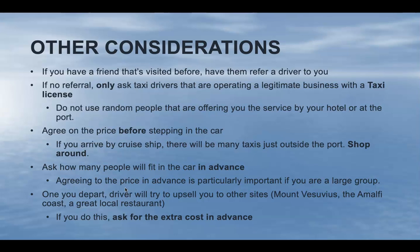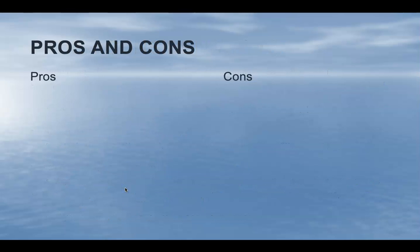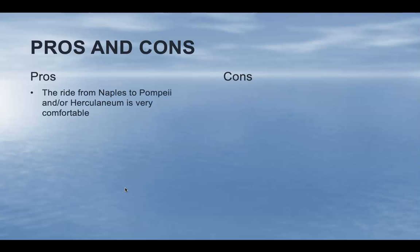If you choose to avail yourself of these extra stops, ask for the extra cost in advance of agreeing to visiting these other places. If not, then, well, you're stuck. So, as always, the pros and cons of taking a taxi.